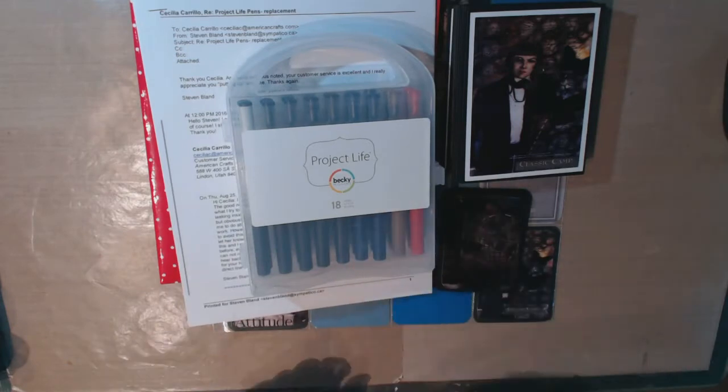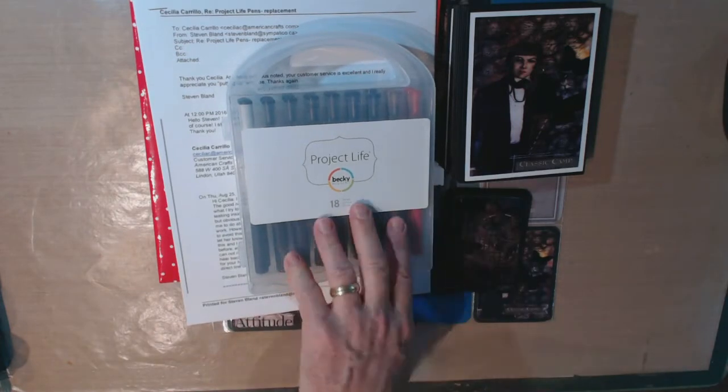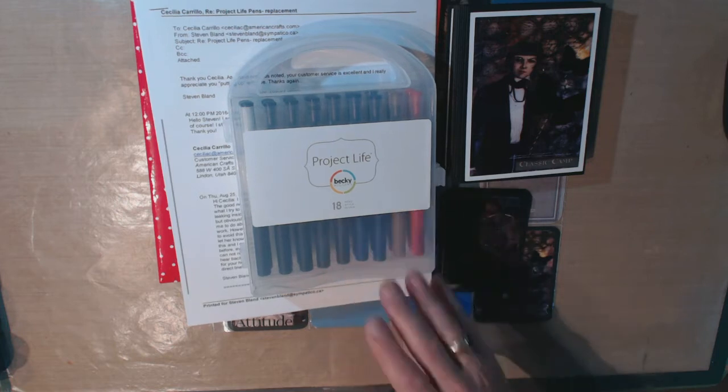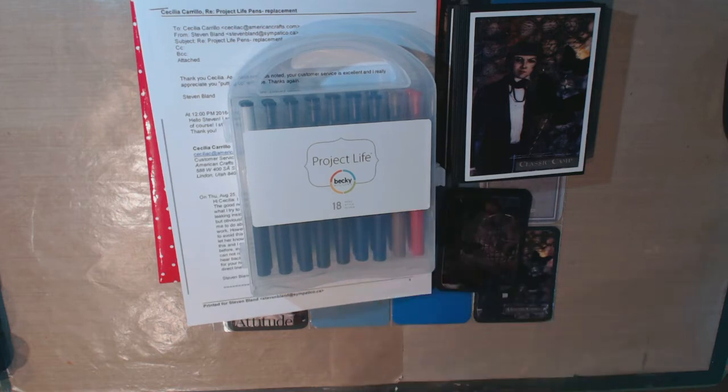If you remember, I received this set from American Crafts and they didn't work. 12 out of the 18 pens would not write no matter what I did. So I wrote back to American Crafts, and after a bit of time, a month and a half approximately, they very kindly sent me a replacement set. However, in the replacement set, there were two pens that I had a problem with as well. You can hear all about this in a previous video that I made.